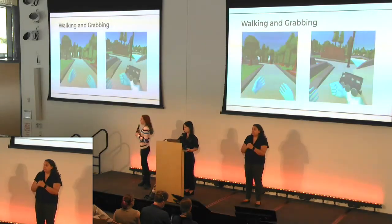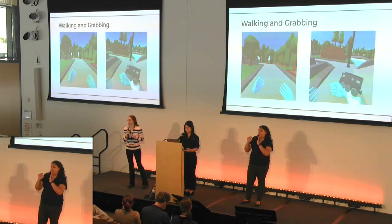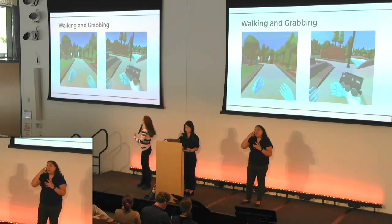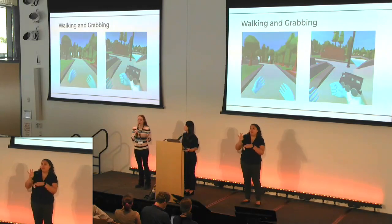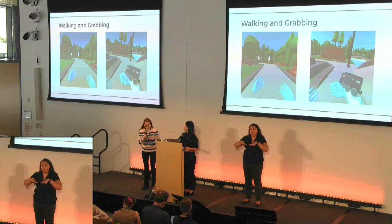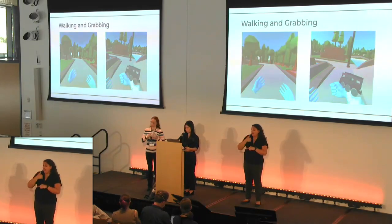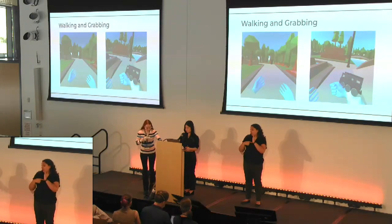Now, since we are emulating a typical social VR experience, we also decided that we needed to emulate a couple of typical social VR functions in our actual platform. This included things like walking and grabbing. Now, hold on real quick. I actually have a physical thing to show you guys for a demo here.